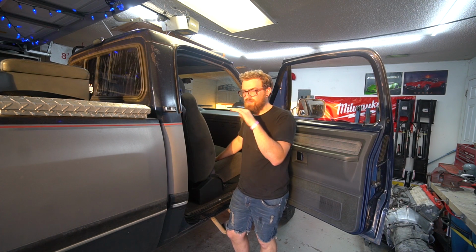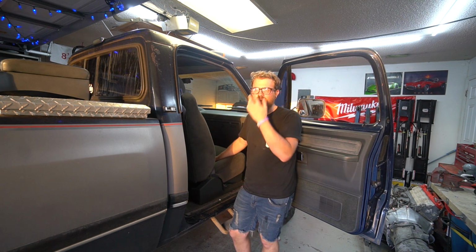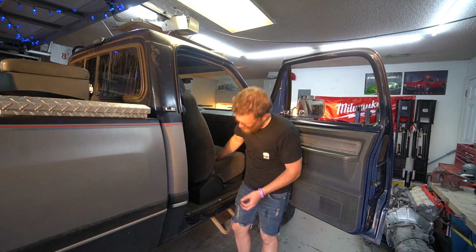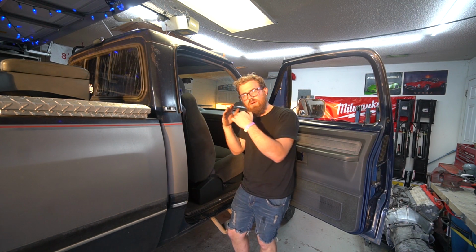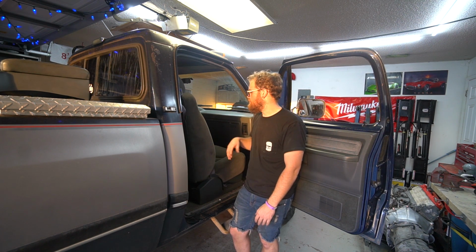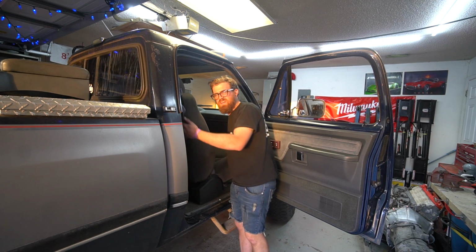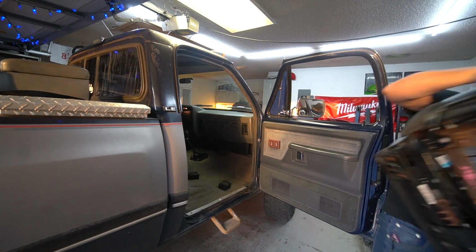Now it's just a matter of, do we raise the front, which is going to put them a little high? I don't really mind it, but I do like sitting low, and that's going to be the easiest way to do it. Or do we chop and modify the actual brackets themselves to be at a similar angle, which would make it a little bit easier to actually physically mount them? So that's kind of where I'm at. Gonna take a look at the bracket, see what we can do.